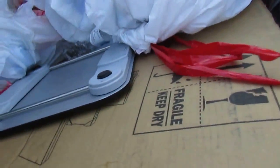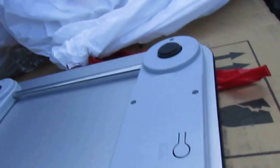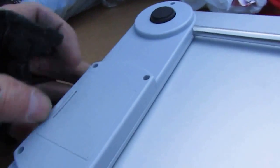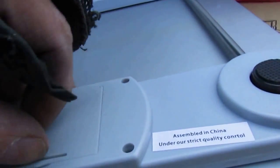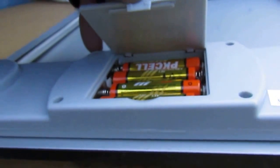Hey, look at that right there. That's nice. If it works, that's a really nice scale. Look, it's still got the sticker on there and everything. That's really nice. I'm taking that for my own personal use. It probably just needs new batteries. But let's see. Yeah. Throw some rechargeable batteries in that bad boy.